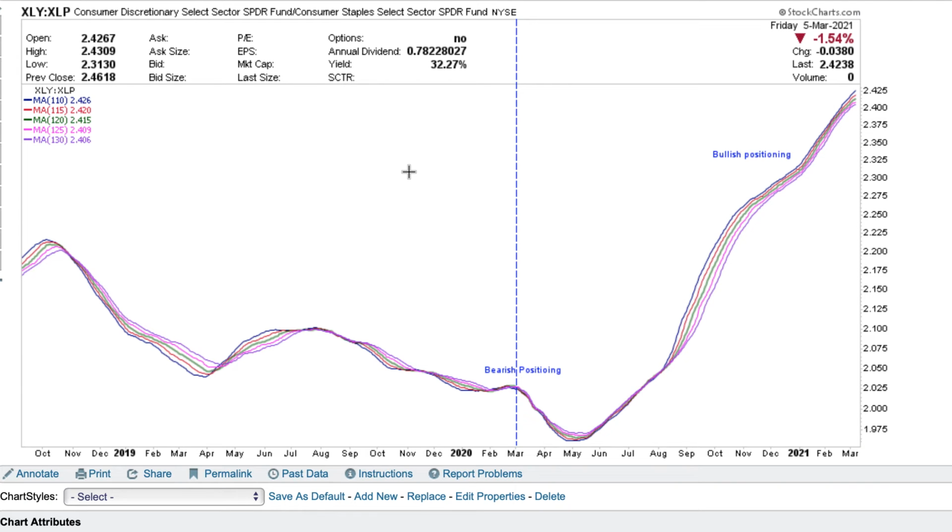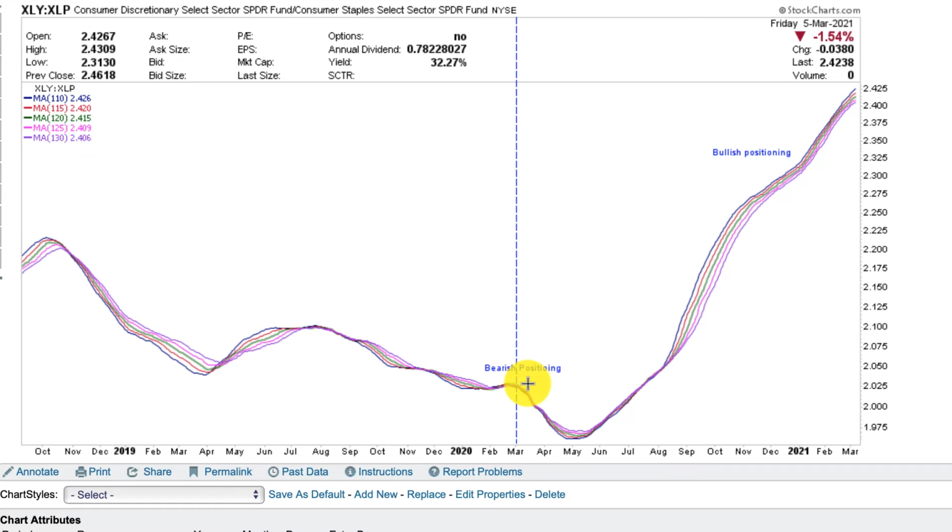Together with the ratio between consumer discretionary and consumer staples, telling us to stick with the trend, emphasizing we look nothing like February.